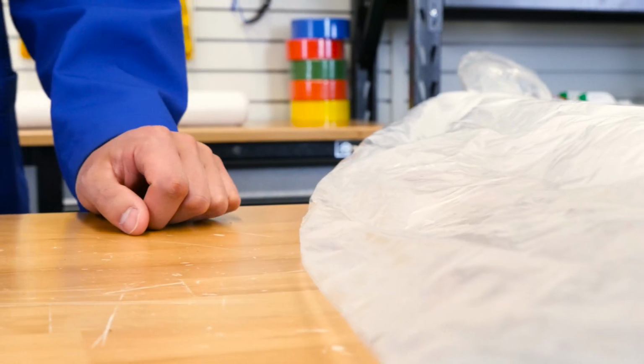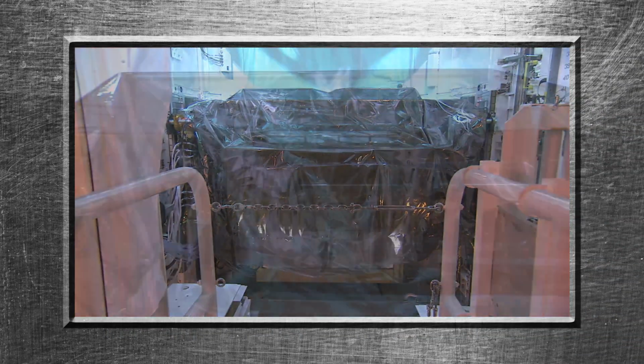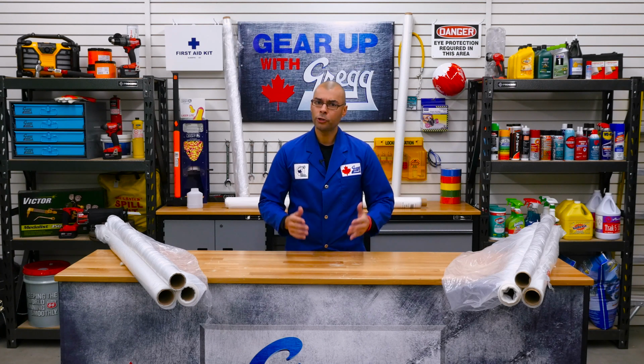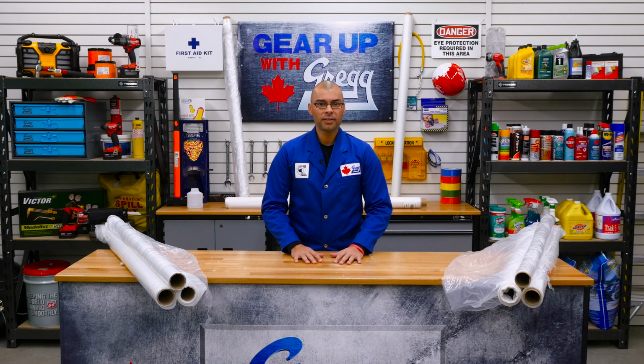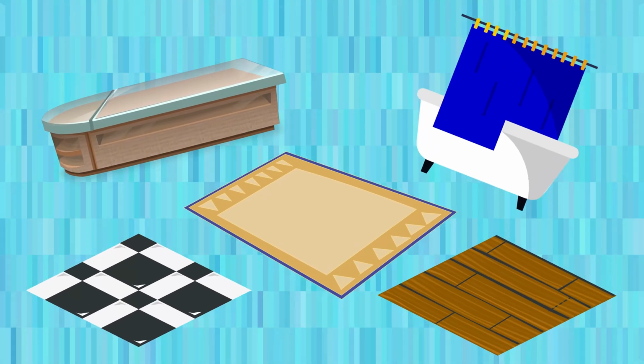Here at Gregg's, we carry between a 1 mil and a 3 mil thickness in varying roll sizes. A 1 to 2 mil film can be used for lighter duty applications, such as covering equipment. A 3 mil film is considered self-adhesive, which means it will slightly stick to the surface you use it on. For instance, have you ever been painting and had your drop sheet move on you? Well, not a concern with a 3 mil polyethylene sheet. This 3 mil polyethylene sheeting is great for covering counters, carpeting, floors, hardwood, tile, bathtubs, really anything that you might be getting paint on.